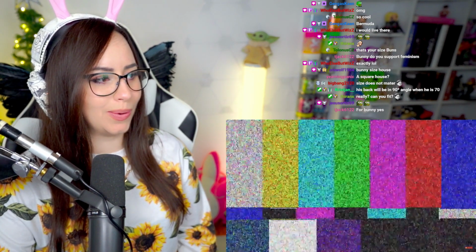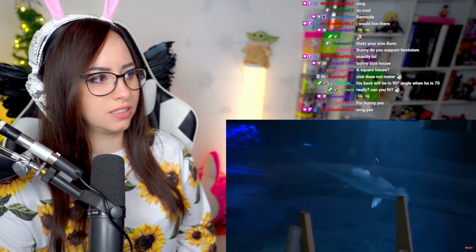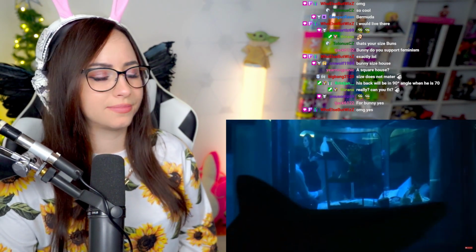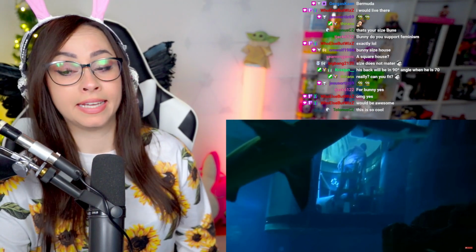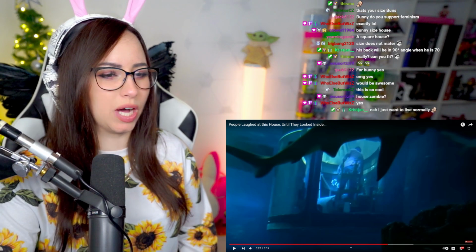The Aquarium de Paris has a room made entirely of glass and surrounded by over 35 sharks. Probably a good idea to not watch Jaws right before you go on holiday. Probably a good idea to not even get in this house.